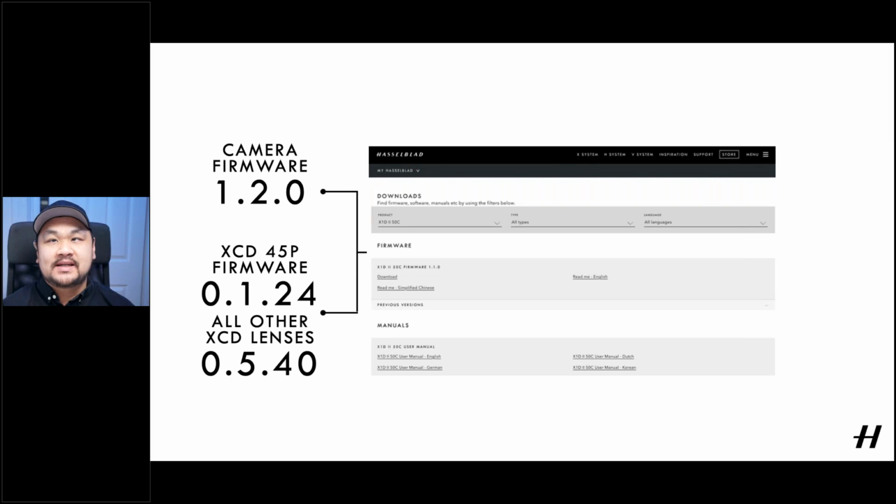Beautiful, appreciate that. So once we're on the website and you're logged into My Hasselblad, you'll be navigating over to the firmware and manuals page. And once you're there, you'll be able to select your camera and lens as a drop-down menu, and then the respective firmware file for download.